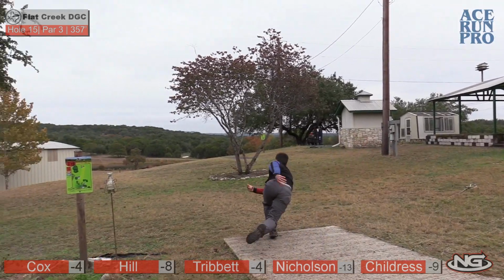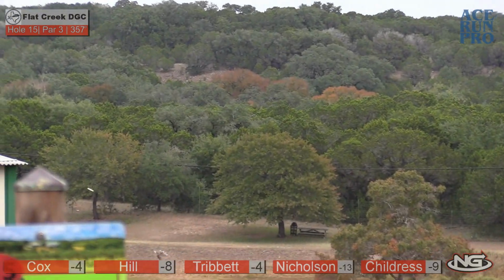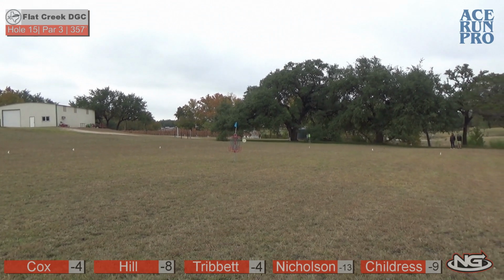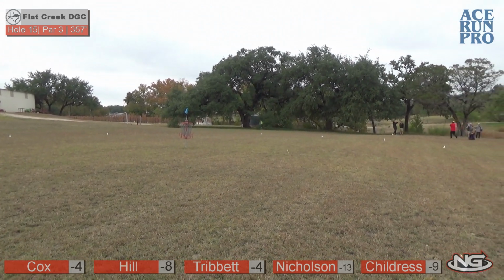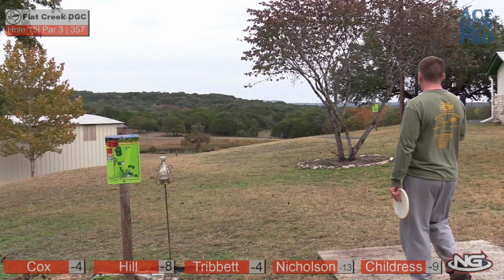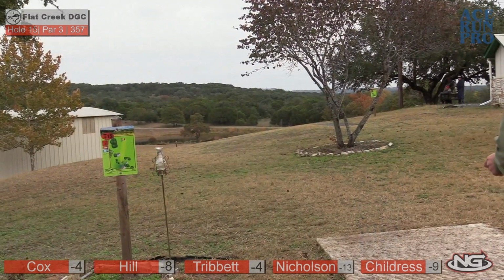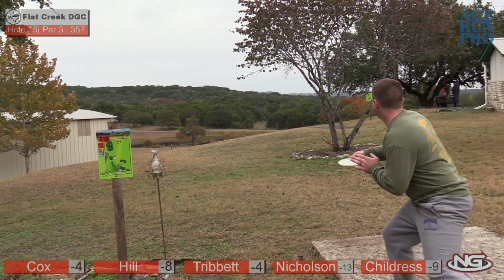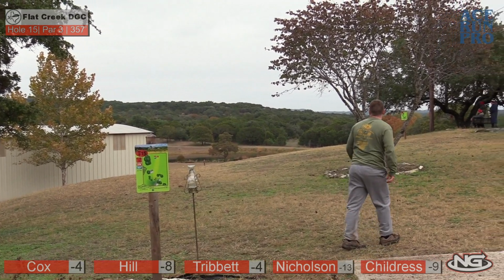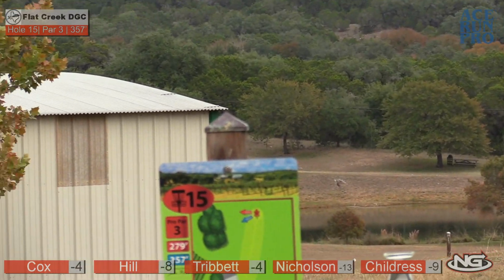Colby going with the forehand. Yeah, the forehand gives you a lot more space than the backhand with that tree being right there off the tee. Oh, off the basket! Wow. Smash the top of this one too. He was calling for it as soon as he let it go. Very nearly. And Kevin Jones was down there watching these shots come in, and he gave him a high five for that shot.